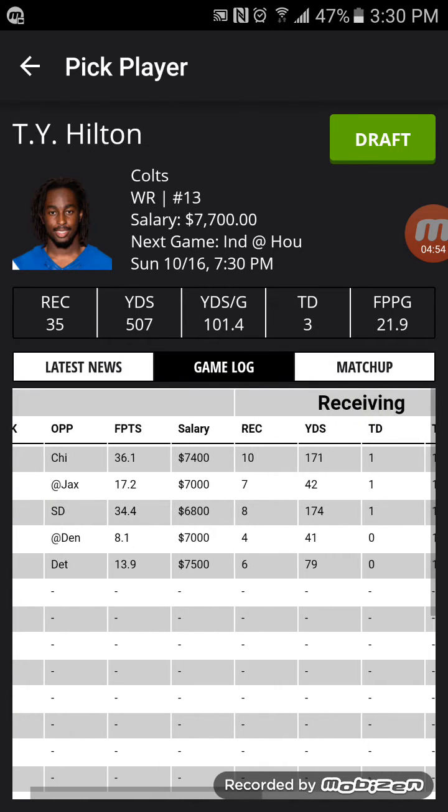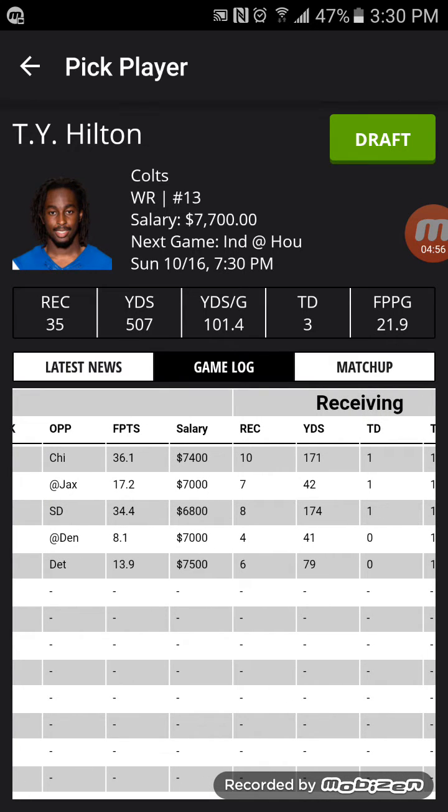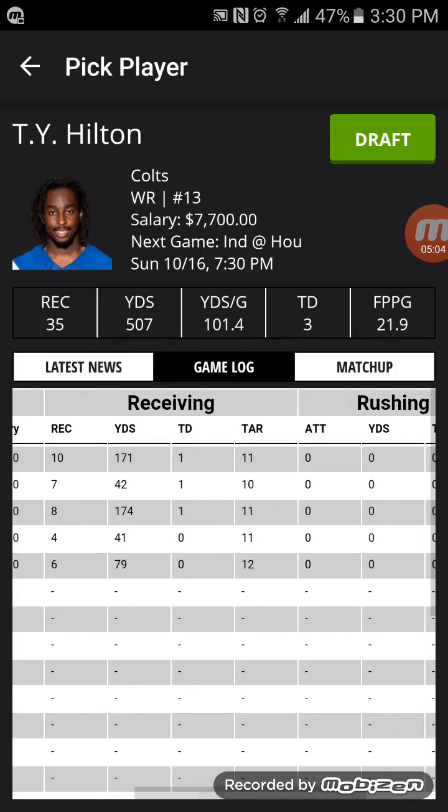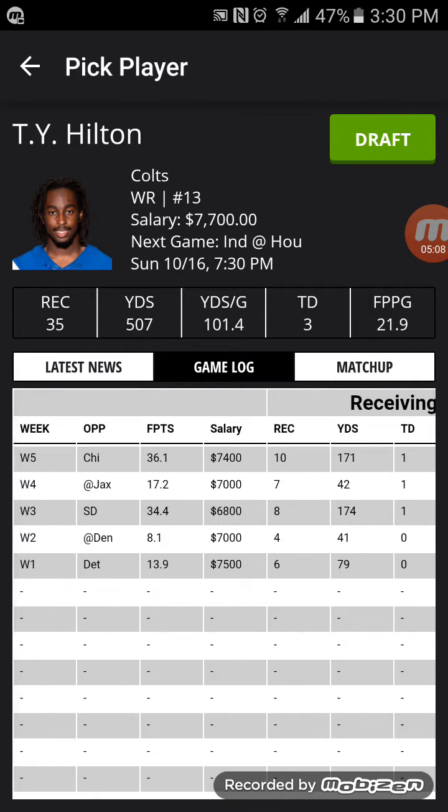If you look over 5 weeks, he's got 3 touchdowns, which honestly, 60% of the games he plays, he scores a touchdown for the most part. Look at those targets: 10, 11, 11, 10, 11, 11, 12. That's insane usage. And he catches most of them as well. And he's averaging, what is it, 21 points per game at $7,700.